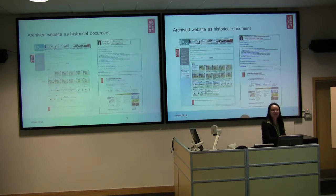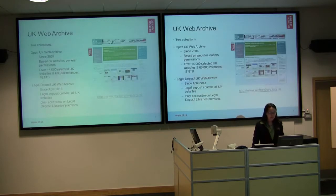You can look at different snapshots of an individual website over time and go into it and browse page by page. We actually started archiving the web in 2004, but without the blessing of the legal framework, or non-print legal deposit, we could only selectively archive UK websites, and we had to request permission from the IPR holders prior to archiving. That's very time consuming, and it's also very costly. As a result, we only managed to selectively archive about 14,000 websites in the Open UK Web Archive, which I'm going to show you later on. So it's a small selected collection of UK websites started since 2004.